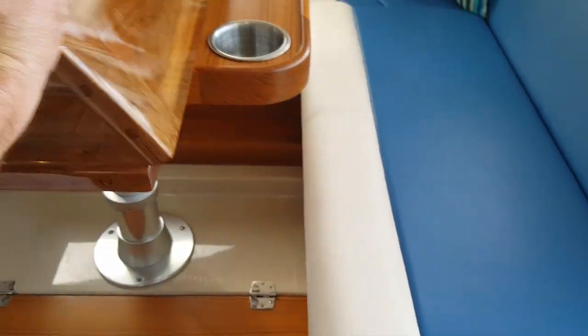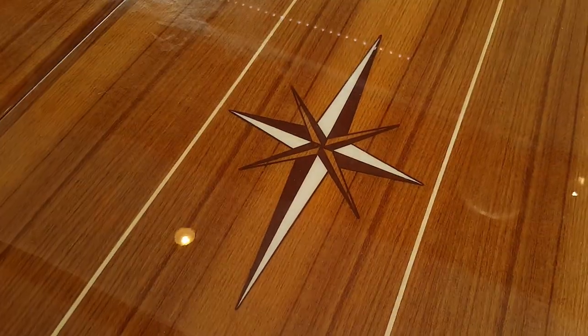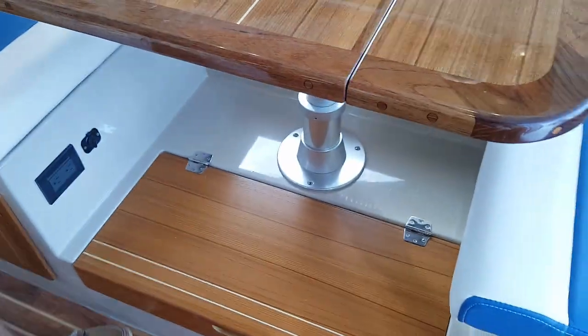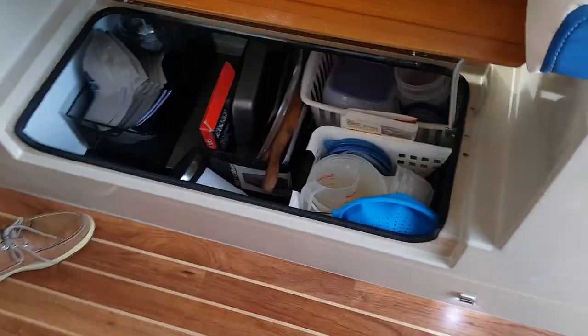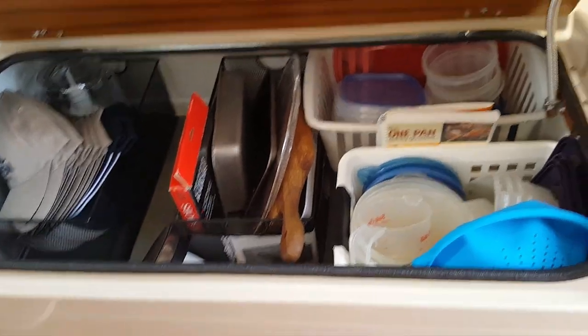You can also order the boat with a non-folding table and adjust the cushions so that it can be a bed area here too. Here is a huge storage area, right next to where you need it, across from the galley.